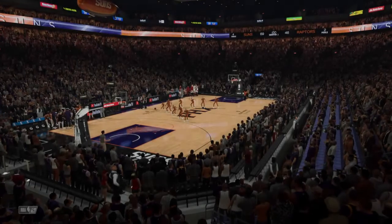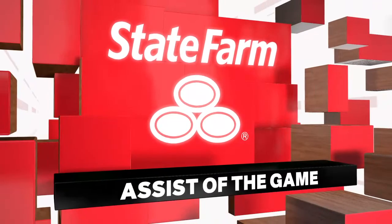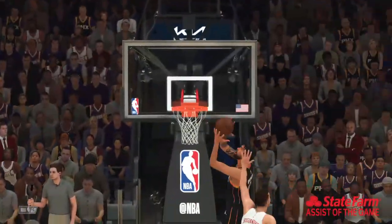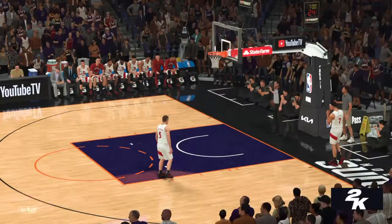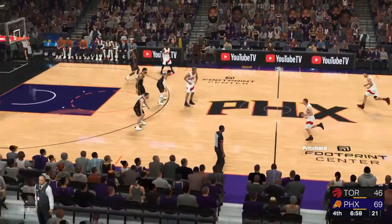And it's time now to bring you our State Farm assist of the game. And, you know, you can always count on him for at least a couple of these pretty assists over the course of a game. And this one, a thing of beauty. You see why they trust him with the ball in his hands. He can make the simple play, and he can pull off the spectacular.